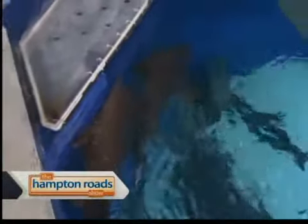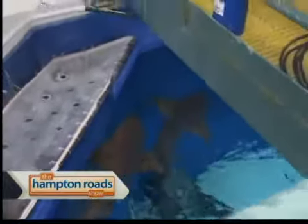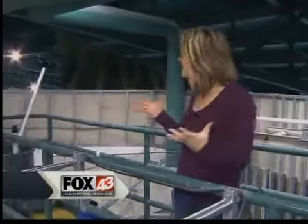This week's postcard from Hampton Roads is a view that you might not know that you can get. I'm at the Virginia Living Museum, but clearly kind of in the guts of the building, behind the scenes with the animals, and you can do this too. I want to introduce you now to George Matthews. He's the curatorial director here at the Virginia Living Museum, and we're on top of the shark tank.